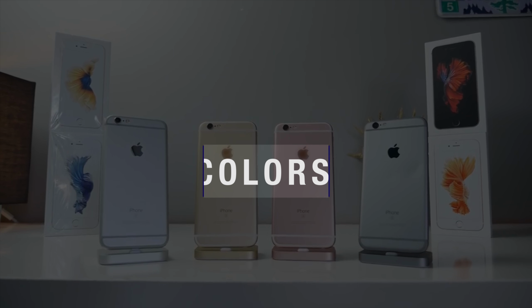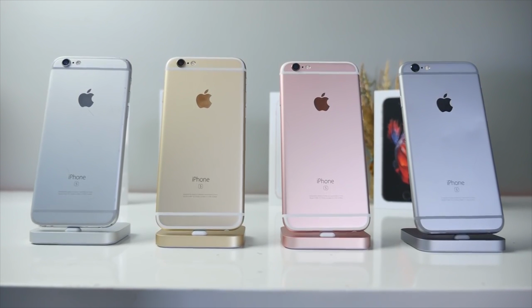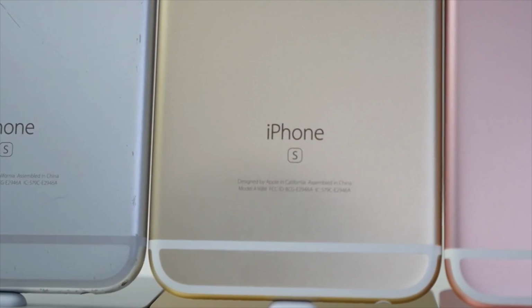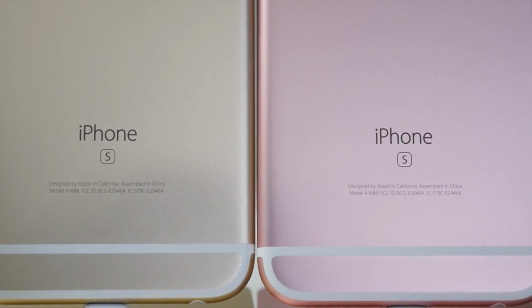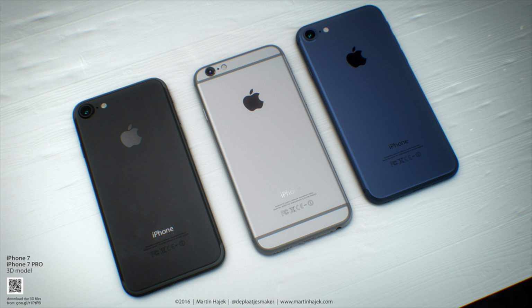And the topic of much discussion is colors. So every once in a while Apple will add a new color to their lineup. So in the case of the iPhone 5S and iPhone 6S, they did add gold and rose gold. But now there's this whole new controversy about new colors that Apple will be adding to the iPhone 7 lineup. It could be one, it could be two, but probably only one. And it was debated between deep blue or space black. Personally, I wish Apple would just add a black color.